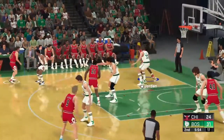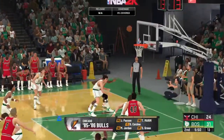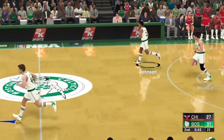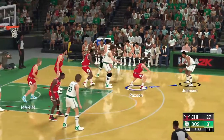Let's reset our lineups. Taking a look at the Bulls, we've got Jordan. T is out there with John Paxson. And it's Green, and it's Corzine in at the 5, down low. And just a step ahead of the D in that possession there, making the pass. Nice assist.